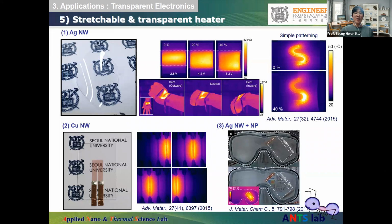And the heater can be patterned for localized heating. You may see the localized heating in this infrared camera image. But if you look with your eye, you cannot see any pattern because it's transparent. There is a patterning of this transparent conductor, and when you apply heat, only some part is heated up, but you cannot see which part is being heated because it's invisible to your eye.